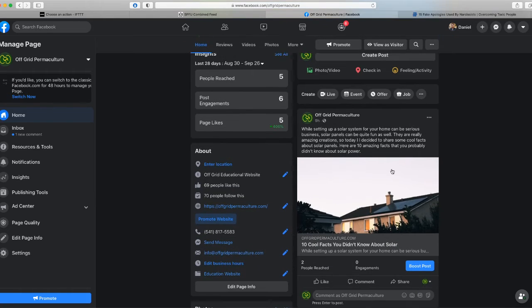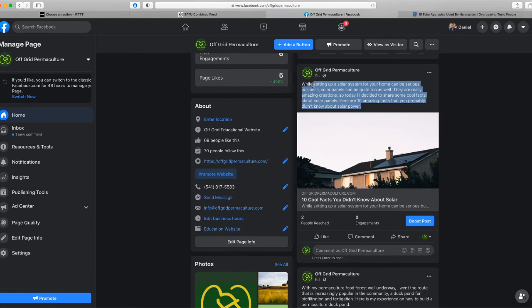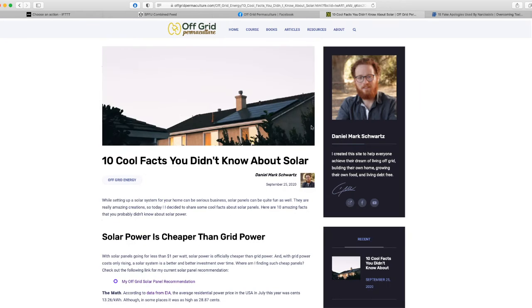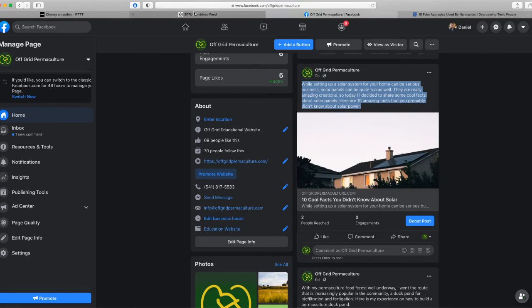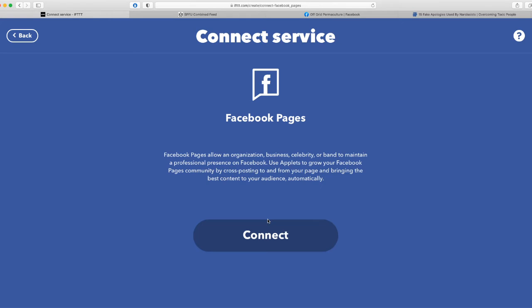What it does is it creates a bit of text up here. And then whatever the new blog post that you made is, it'll pull an image from that blog post and a title and a description from it, whatever you wrote in the blog. And if you click on it, or if anybody viewing this page clicks on it, it'll take you right to the blog post so they can read the whole thing. So that's the way I like to set this up. Create link post is what I'm going to go with, and then connect.